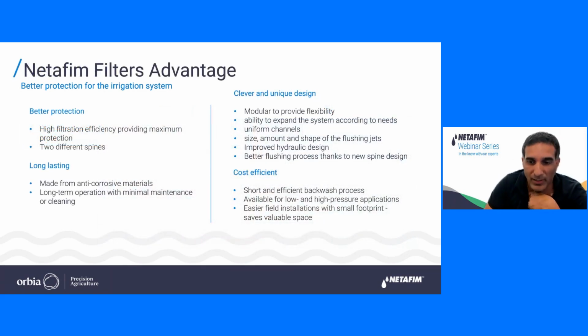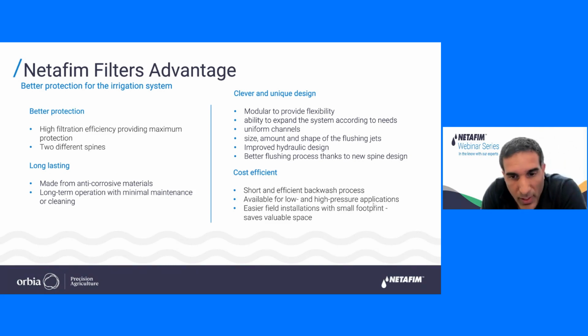So just to summarize the Alpha Disc, we have better protection, we have a long-lasting product and a long-lasting system, a clever and unique design that is not similar to any other product in the market, and we have the cost efficiency for the product and for the system at the end.